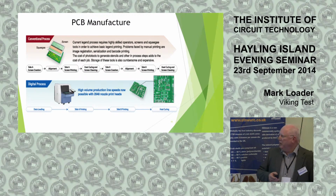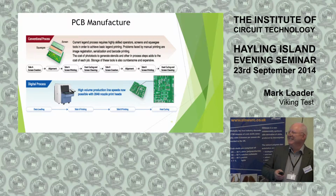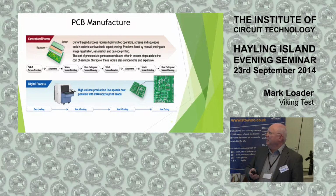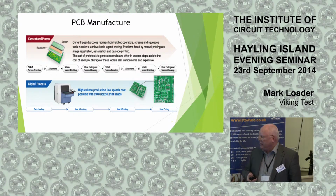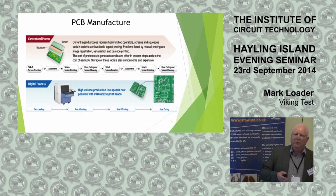Steve and Beef are familiar with this, legend printing. It only took a year to get the moniker he's got running. But again, also very simple. What it can do is very high density interconnects, much more so, and it's a lot better than screen printing and a lot more cost effective.